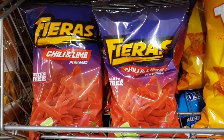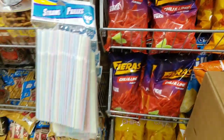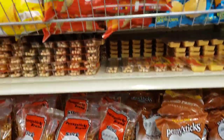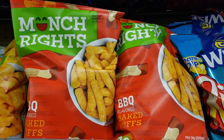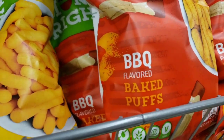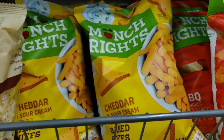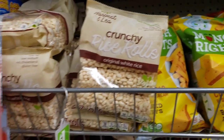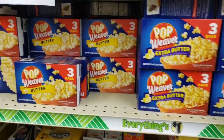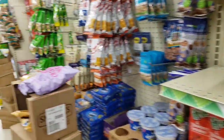Ooh, those look fiery, don't they? Are they good? Chili lime. Let's see, let's see. Munch rights. Barbecued and cheddar sour cream. Lots of popcorn, some goldfish, see, movie popcorn. You get 3 in a box.